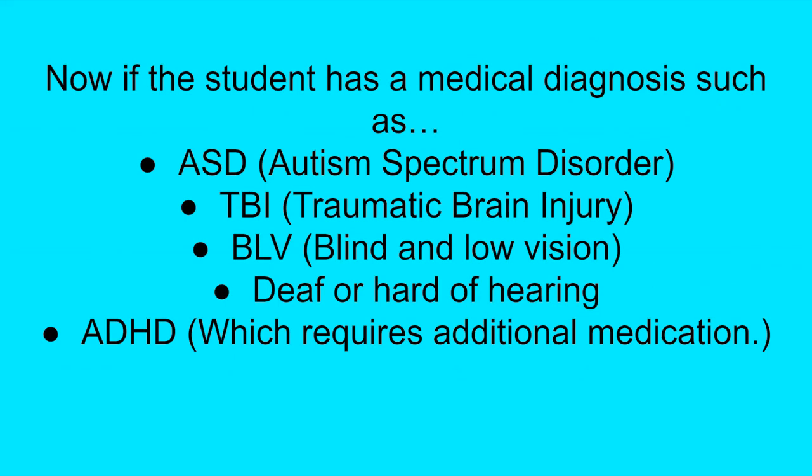Now, again, that doesn't mean that just because they have one of these medical diagnoses that they will qualify for special ed testing. However, the fact that they have this means that there is some sort of disability, and the school can say, well, let's see if this disability that they have is actually affecting their learning.